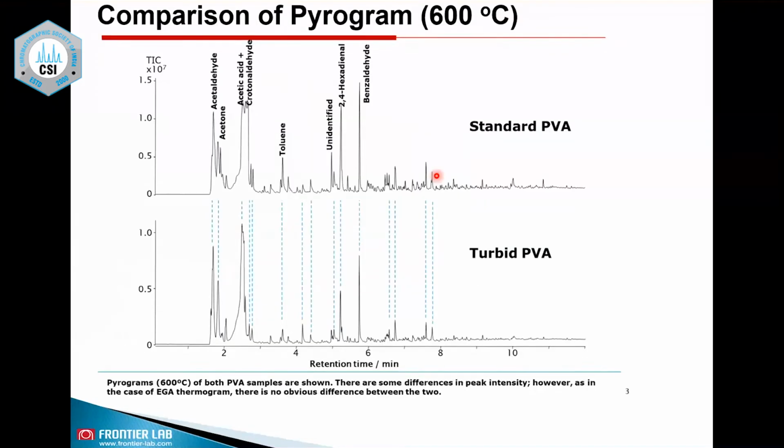So first we did the simple flash pyrolysis, single shot. You can see the good product and the bad product. We cannot really tell much from this. So that is what I said: for some samples, if you do single shot, the information you are looking for cannot be obtained. So then you have to go for a systematic approach.